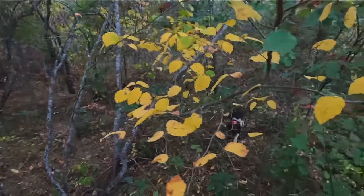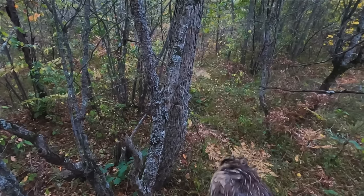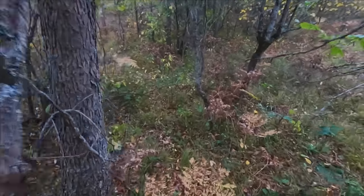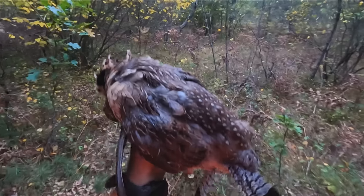Good boy, Yeti. But as I was saying, Yeti was on point. Bird took off. I shot and missed at it. He goes after it, does a circle back, comes right in front of me, goes on point again, and this bird took flight, and I thought it was a woodcock that took off, but he came back running with a grouse in his mouth, so I'm not gonna complain.